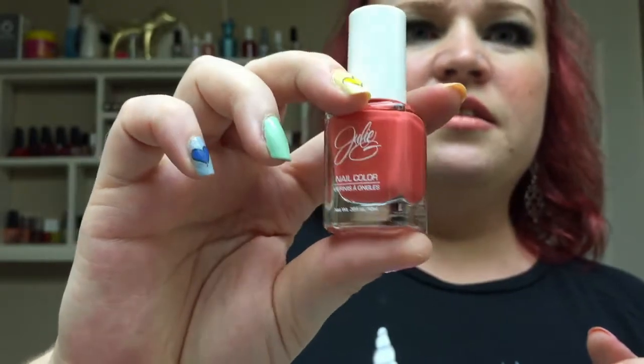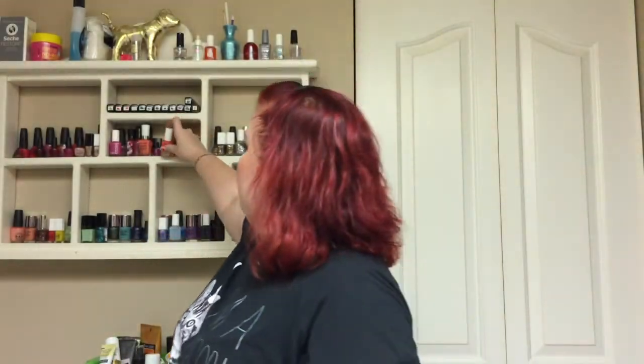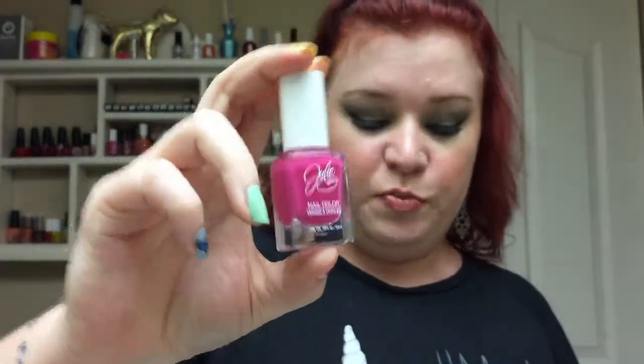I think I got this... Where did I get that? I think I got that one in a Beauty Box 5 at one point. I don't get those anymore, but I like the polish. It's really nice. So yay, I got a new color. This is a great color for spring too. And it comes with a coupon, which is awesome.